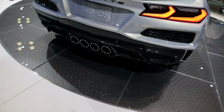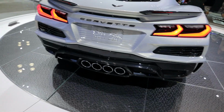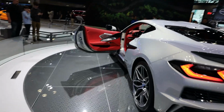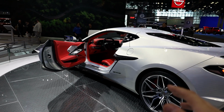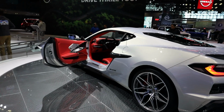I also really love the incorporation of the quad tip exhaust that we saw in the C7 Corvettes being incorporated into this new Z06. And then going on to the interior, one of the main complaints I had with the interior of these C8s when I reviewed a 2019 C8, I'll leave the link to that review on top of the channel too.